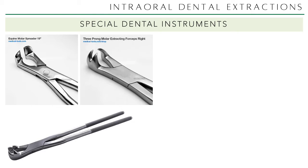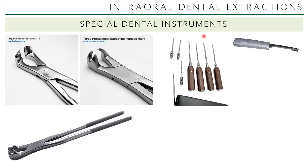I will not focus very much on the dental instruments because they depend on the size of the horse and basically the preference of the practitioner. But these are the basic ones. You have the molar spreader and molar extracting forceps, which could be three-pronged or four-pronged, like right here. Dental elevators. This is a wolf teeth remover.